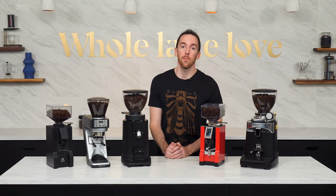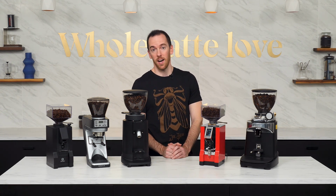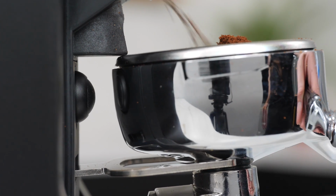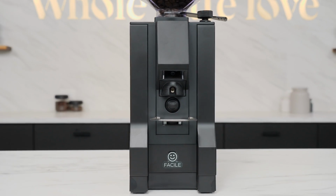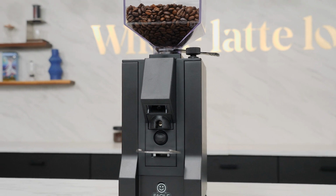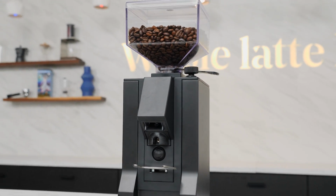With the Facile, operation is as easy as the name implies. Press the button with your portafilter to start grinding, and release it to stop. With a solid construction and impressive performance, the Eureka Mignon Facile is one of the best values in home espresso grinders.